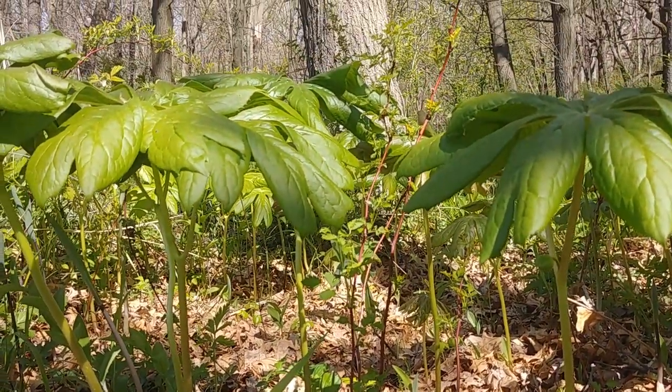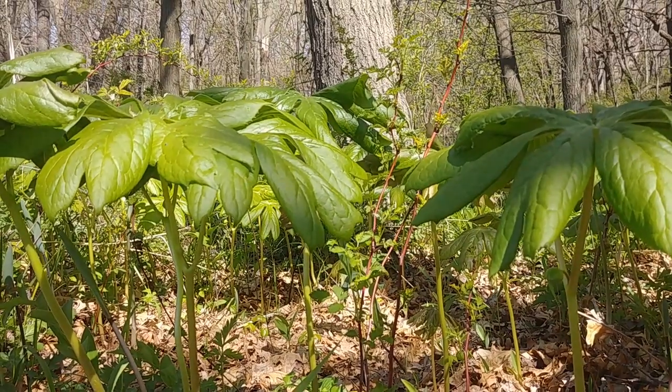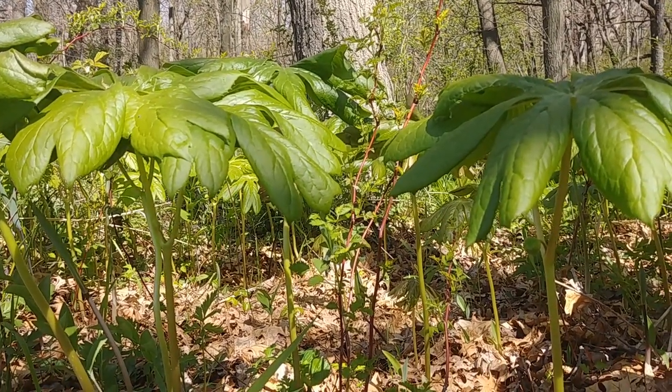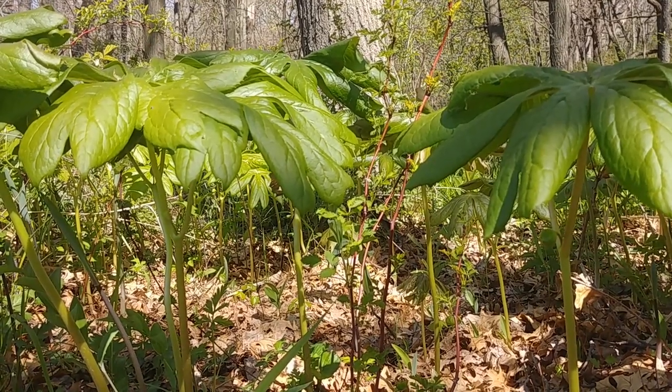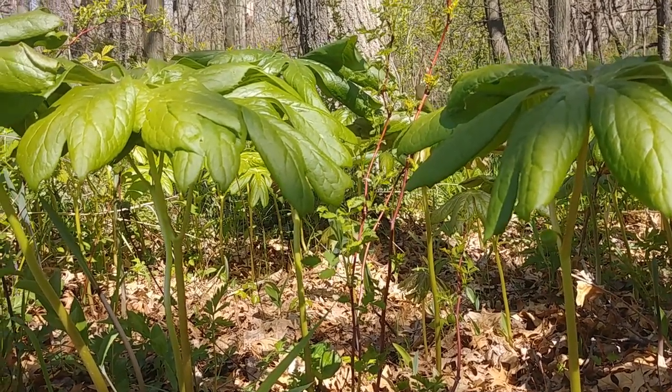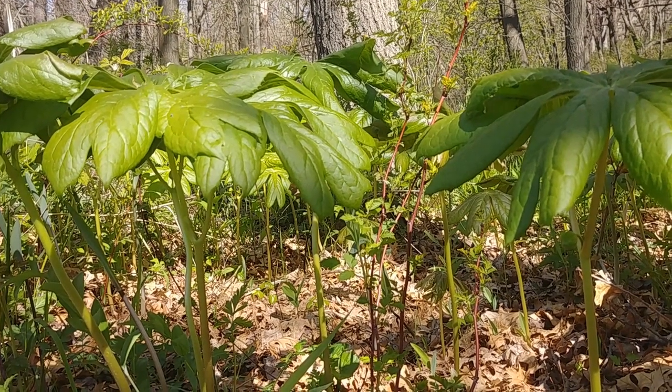It's kind of another one of those neat plants that if you're just walking past up on top, you might never notice the flower. You kind of have to get down, like I'm sitting on my knees right now. But just a gorgeous plant.